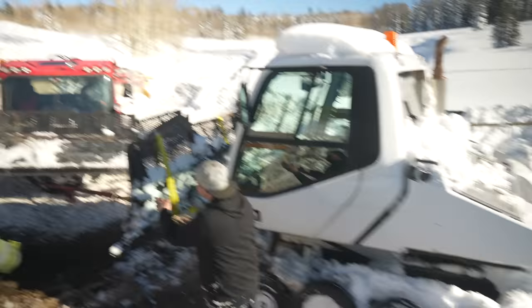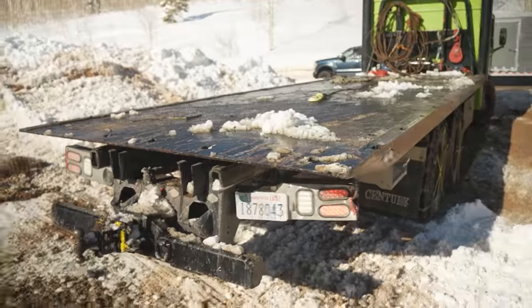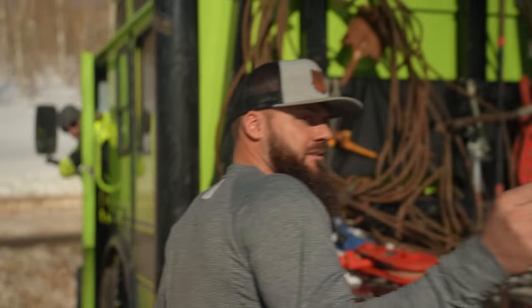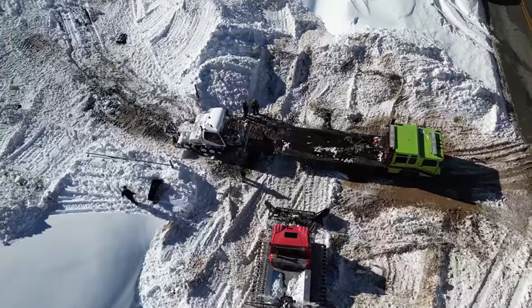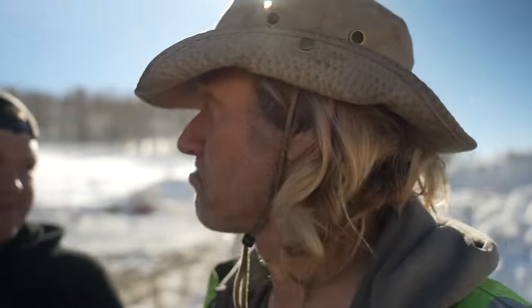You want us to re-hook this? What? That's the adjuster. Oh, looks like it's pretty straightforward now. We're level. We're pretty much straight, so it should just slide on. In theory, it's gonna go right on. Yeah. But we've been there before.